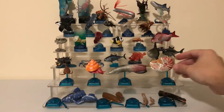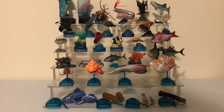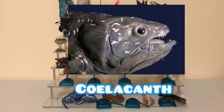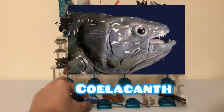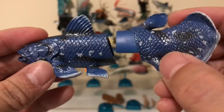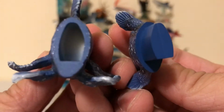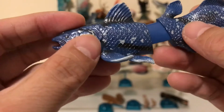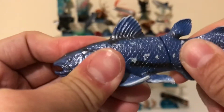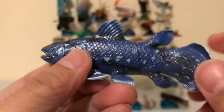So today we have another 4 figures to finish the set, and we'll start off with one of my favorite fish, the Coelacanth. So the Coelacanth comes in 2 parts, the main body and the tail. It's really easy to put together. Just plug in the tail just like that. And the Coelacanth is one of my favorite fish, and it's got a really awesome story.